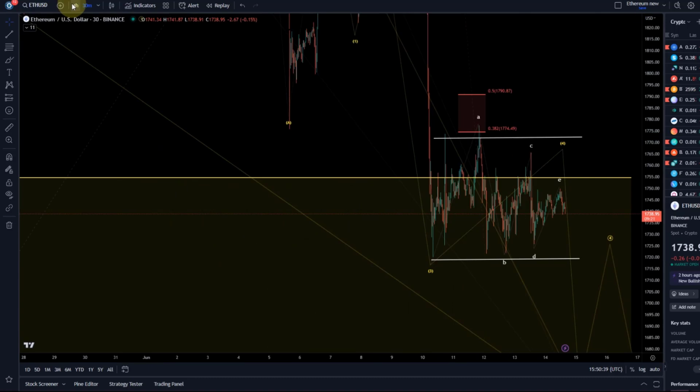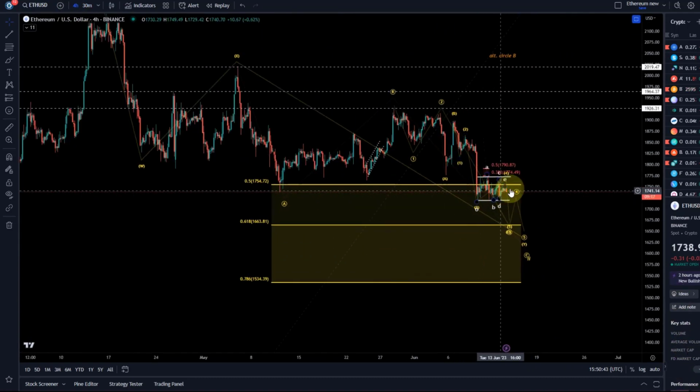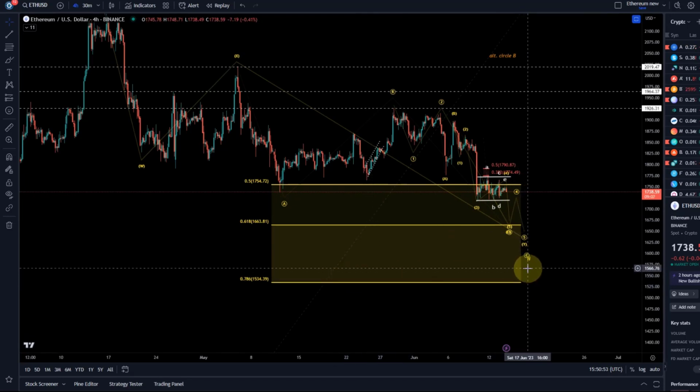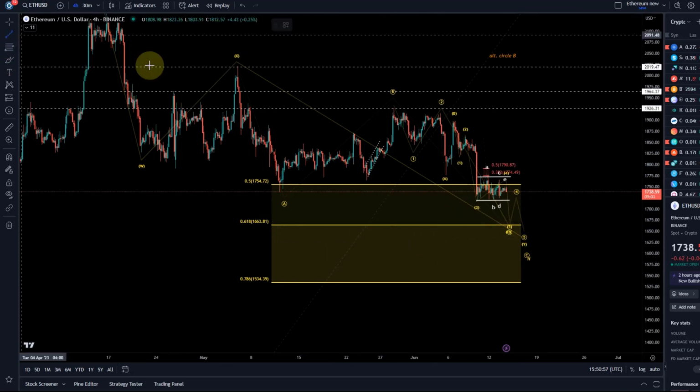Bear in mind, Ethereum is still in a larger wave 2 correction. Yeah, I see no indication it's bottomed. If I see anything, I will let you know, of course. And this can still go down to 1534 in the current scenario. Don't necessarily see it go down that much. And possibly we even have a descending wedge happen here.